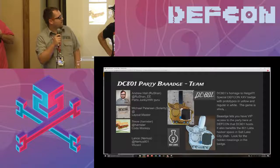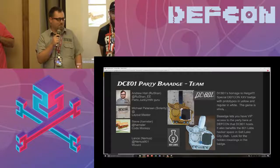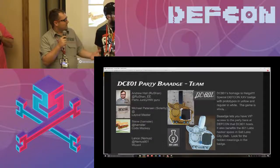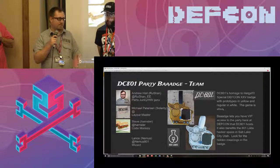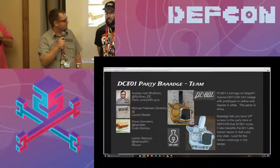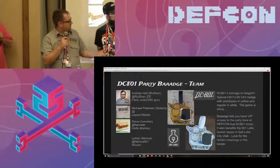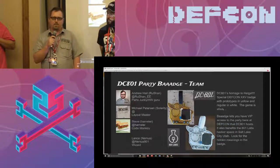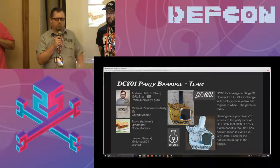Our badge is a homage to Helga, a special sheep that deals with our DC-801 space, which if you come to our party, you'll learn more about. It's a special DEFCON 25 badge. Prototypes are all in yellow to go with the Golden Fleece and the mythology. They all have Hermes helmets, and the final badges are in white. They grant VIP access to our parties on Saturday night here at DEFCON. We pre-sell them early, around May or June of the year.